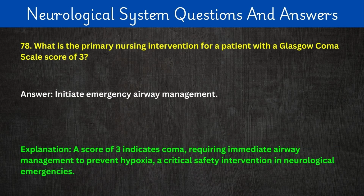78. What is the primary nursing intervention for a patient with a Glasgow Coma Scale score of 3? Answer: initiate emergency airway management. Explanation: a score of 3 indicates coma, requiring immediate airway management to prevent hypoxia, a critical safety intervention in neurological emergencies.